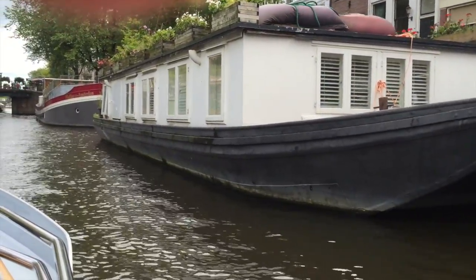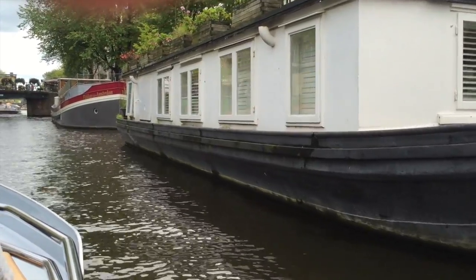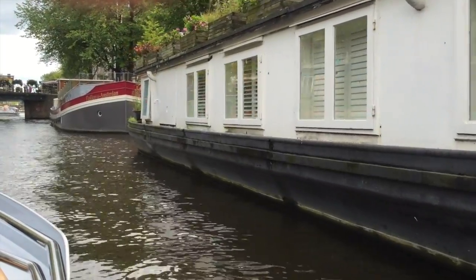And what's coming up are houseboats, and there's a set amount of these boats, and if you want to live on a houseboat, you can't buy one and come park it. You have to buy one that's already in existence.